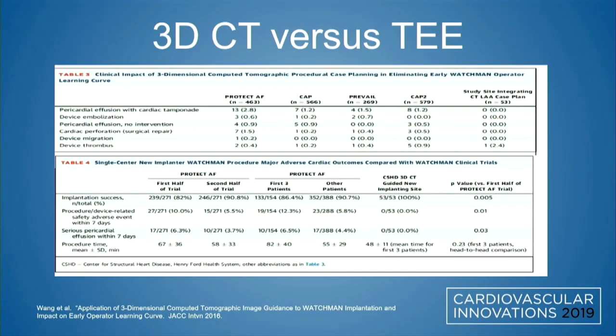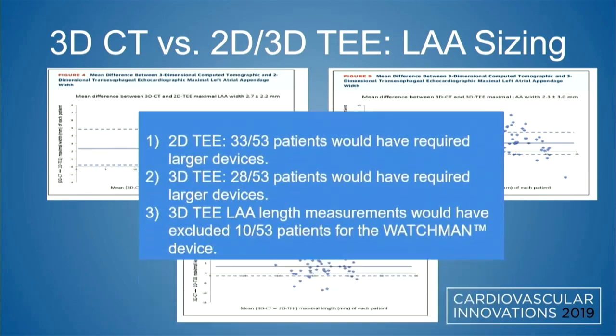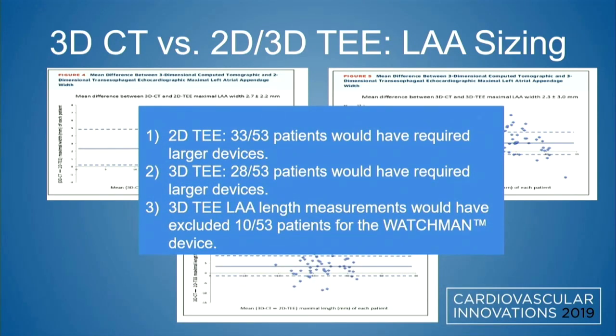So looking at 3D CT versus TEE, there's several interesting findings, but the summary of it is this: if you look at a 2D TE measurement, 33 out of 53 patients would have required a larger device if you compared 2D TE versus the better imaging on CT. With 3D TE, 28 out of 53 patients in this study would have required larger devices. So 3D TE refines the sizing, certainly compared to 2D. And in terms of 3D TE LAA length measurements, it would have excluded 10 out of 53 of these patients for a WATCHMAN had they not had a CT to see that, in fact, they did have adequate length.